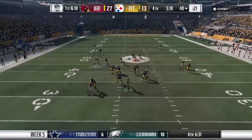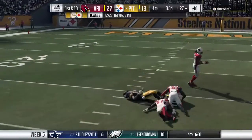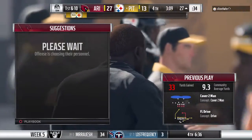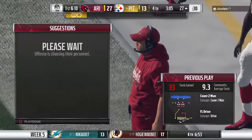Now a first down throw. Webb to Shepard, complete over the middle. And he'll be taken down, but not before getting this inside the 30. A very nice pickup of 33 yards.